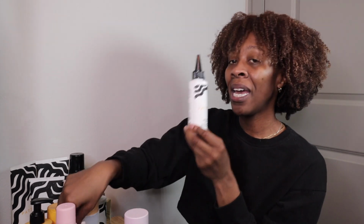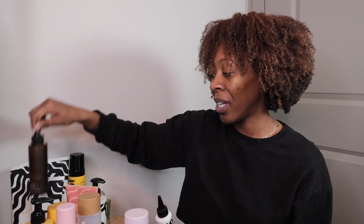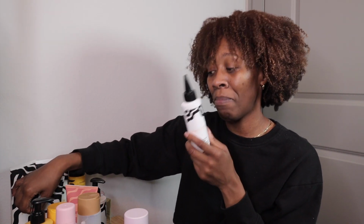I really didn't see much promotion about it, but I like it and I much prefer it over their scalp serum. I wasn't a big fan of this. I'll probably use it just to get rid of it, but I like this better.